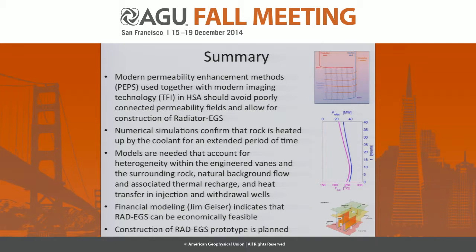You are correct about it. It is costly to drill laterals, but one thing that I should also have made the point of is that if you are drilling in a hot sedimentary aquifer, it's much less expensive than drilling into basement rock. So it might work out. Yeah, for a sedimentary basin, I understand.